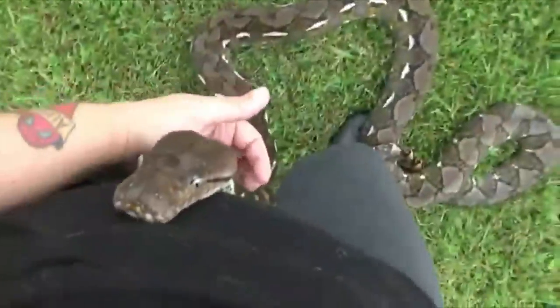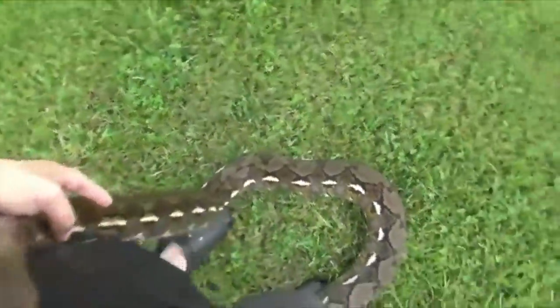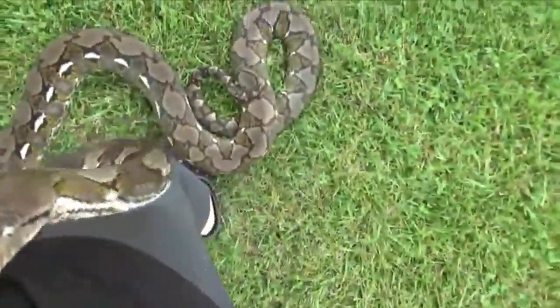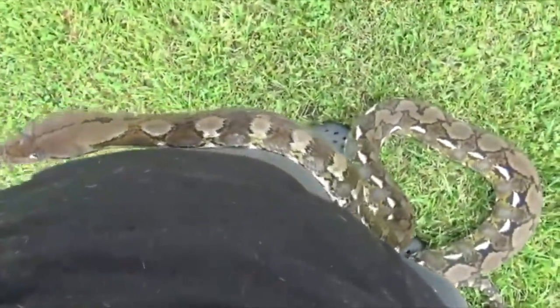Everybody thinks Winnie is so mean. She's up to my armpit. Still has this much on the crown. And I got some kiddos coming, so I'm gonna put this up for a little bit. But this is Winnie.